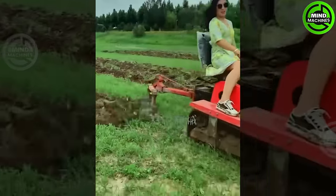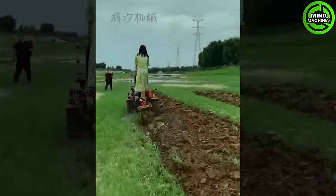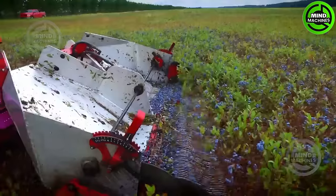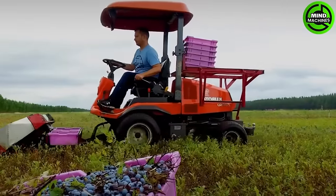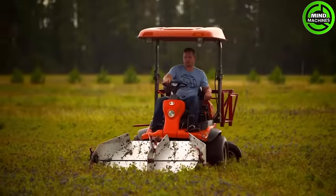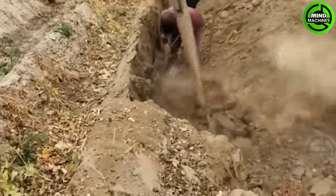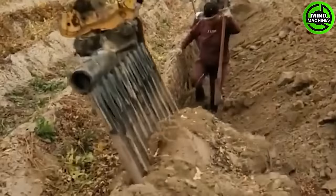This plow machine is so easy to use. Without much effort, that girl can still control it easily. Nowadays, many farmers have adopted advanced machinery for harvesting various types of fruits. This is the most typical example. Can you guess what type of vegetables they are harvesting?